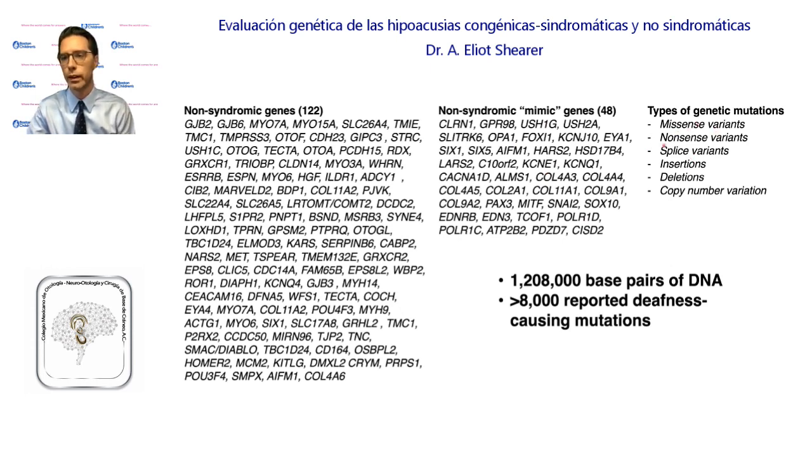And then there are all different types of genetic mutations: missense variants, nonsense variants, splice sites, small insertions and deletions, as well as copy number variation. In total, there are 1.2 million base pairs of DNA that can be affected. And as I said, there are 8,000 reported deafness-causing mutations. This makes genetic diagnosis for hearing loss extremely difficult, but it's also what makes it so interesting for me to study.